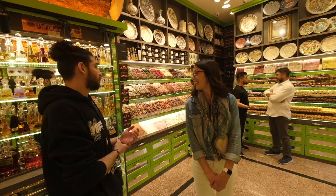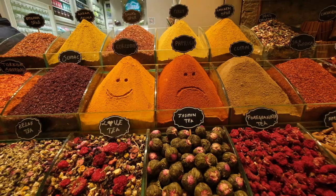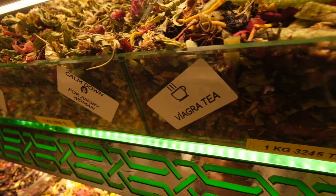In all seriousness, please be careful not to get too wrapped up in the experience, and make sure you have a good handle on the conversion rates so you don't get taken advantage of. It can happen. We once saw a shop in the Spice Bazaar charging something crazy like $100 a kilo for one of their special teas. But all the prices are in Turkish lira, which is why you need to know the conversion rate.